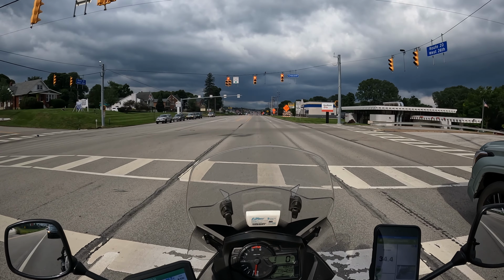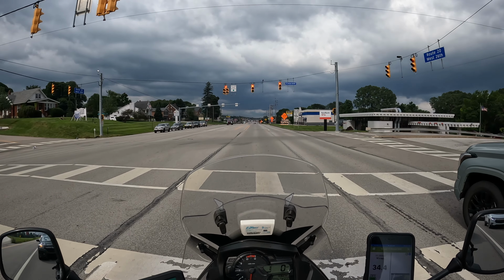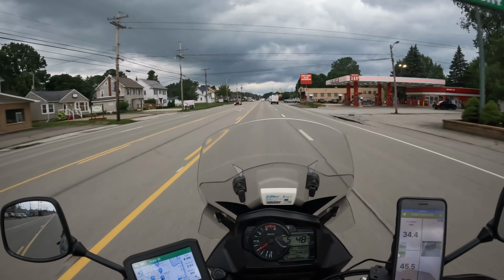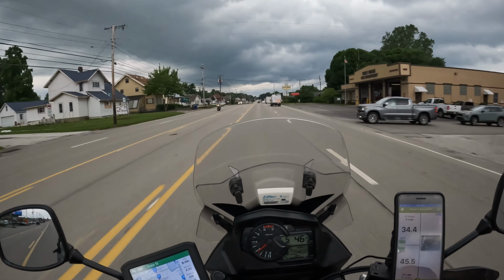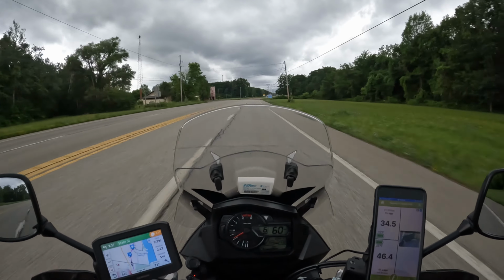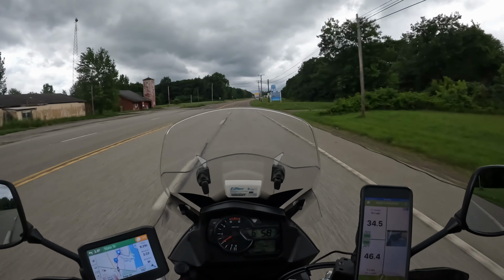Well, my good skies have disappeared. I'd have to pull over up here and see whether this is predicted to be rainfall or not. Well, I pulled off quickly, took a look at the radar. It's showing the rain as being to the north, and it did not predict any rain. Leaving Pennsylvania and going into Ohio.